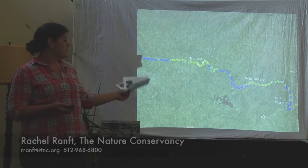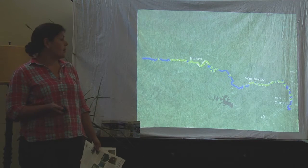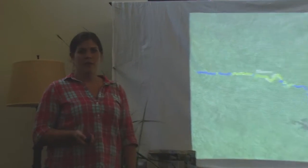This is from 2013. We did an aerial survey of the Blanco River and found 306 locations of Arundo up and down the river. Most of those were around the city of Blanco and Wimberley. Really the worst part was around Blanco. Around half of those locations were within the 15-mile stretch around the city of Blanco. But it will continue to be spread downstream throughout the river.